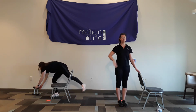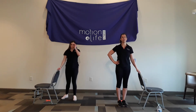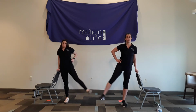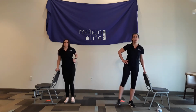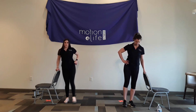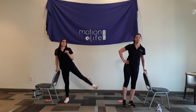We want them pointing forward. So brace that core, keep your head looking forward, and here we go. 30 seconds with our right, and then 30 seconds with our left. Here we go. Planted leg, the knee needs to be slightly bent.